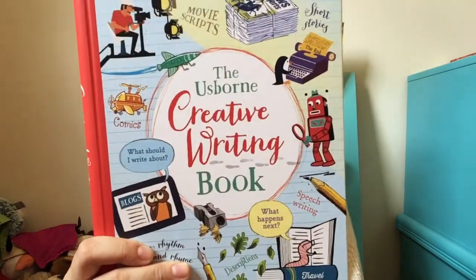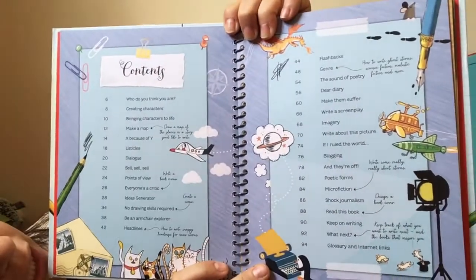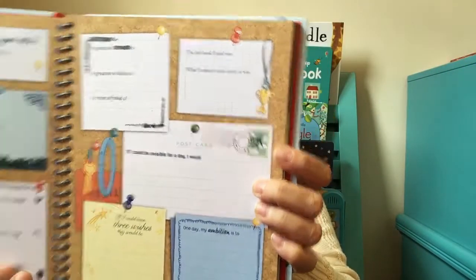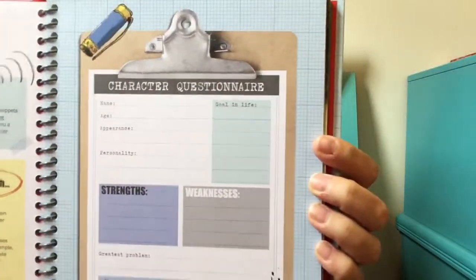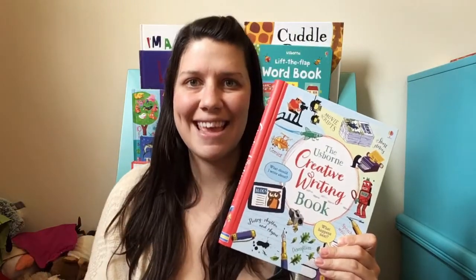The next one I want to show you is a great creative writing book. It's the Usborne Creative Writing Book, and it has these awesome prompts. Here's the contents, all about creating characters, making a map, dialogue. You learn how to write poetry, and even how to write a screenplay. Here's creating characters, what you need to know about creating characters, and then you actually create your own character. Really awesome book to get your kids writing and thinking and creating.